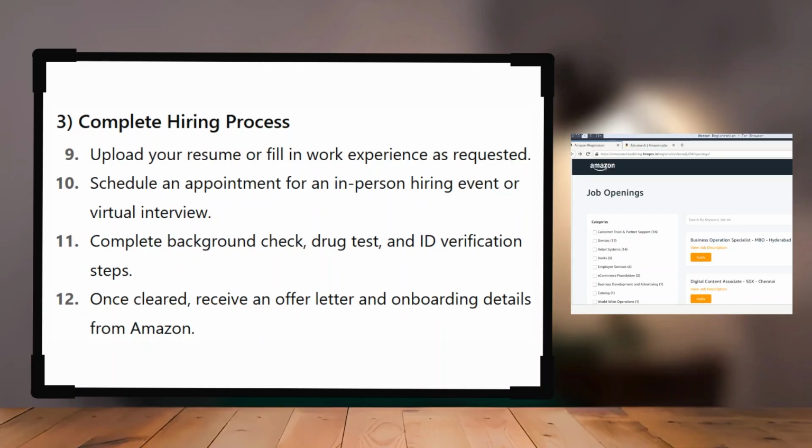Upload your resume or fill in work experience as requested. After that, schedule an appointment for an in-person hiring event or virtual interview. Complete background check, drug test, and ID verification steps. Once cleared, receive an offer letter and onboarding details from Amazon.